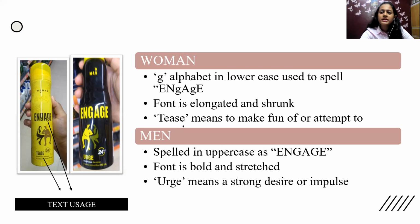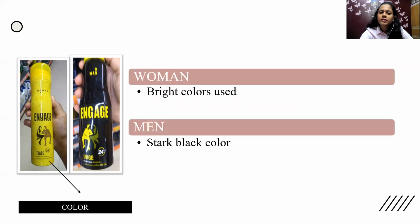But Tease is a word with a very negative connotation that's being used for the women's deodorant range, meaning to attempt or to make fun of, whereas Urge is shown as something very promising, very positive, as it's a desire, an impulse, something that cannot be controlled. Coming to the color of the packaging, for the women's deodorant range, brighter colors are used, whereas for the men's deodorant range, we find a very stark black color being used.